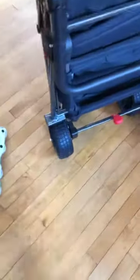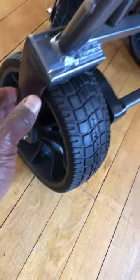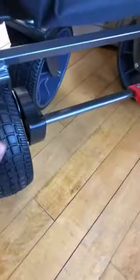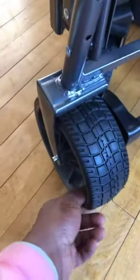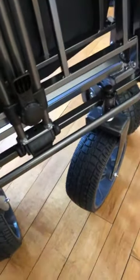Look at this wagon. Look at the wheels. Oh, wow. That is premium. Look, these are rubber tires. Actually, rubber tires. This is much heavier than the last two. Those last two were light. This is much better grip. Look at the quality. This is really built much better than the last one.